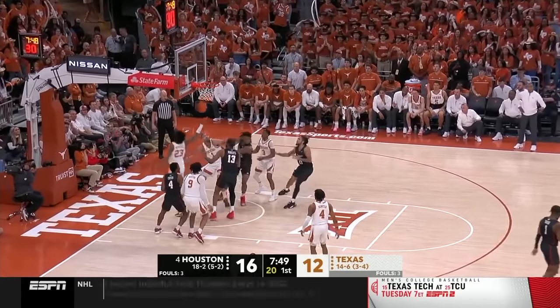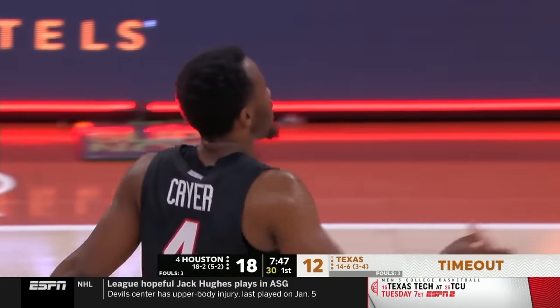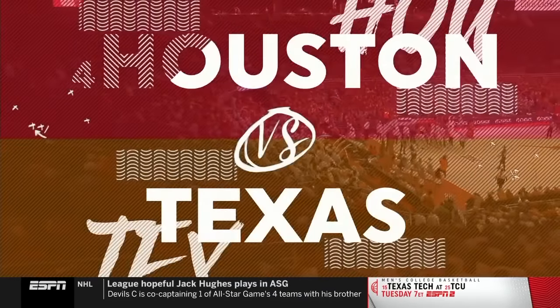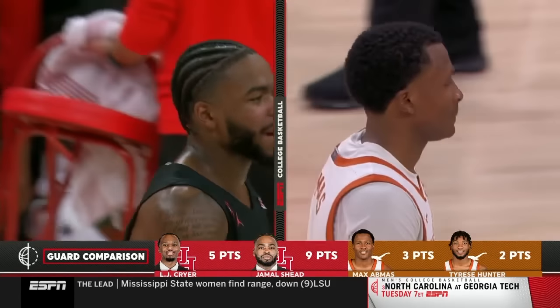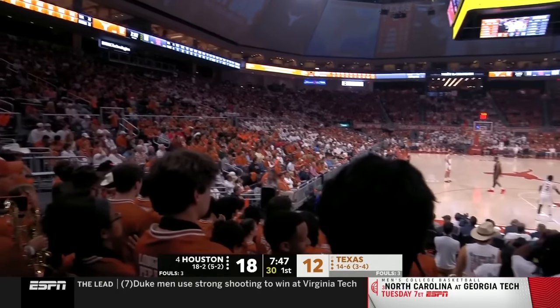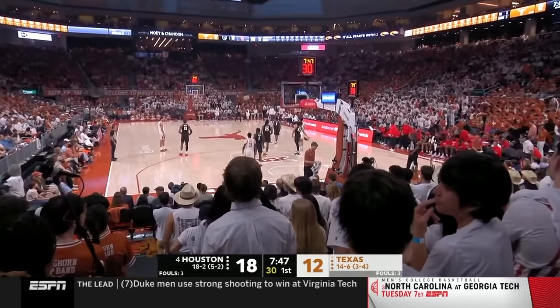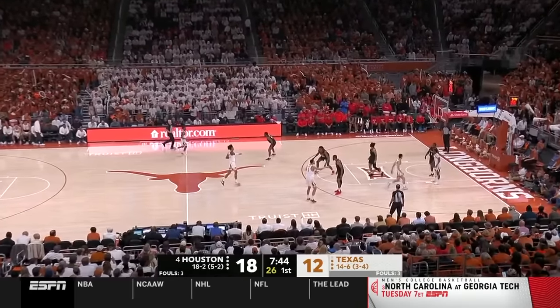Cryer puts it in. Timeout Texas. And Houston leading it, 7:47 to go here in the first half. It is 18-12. For Big 12 Player of the Year, you look at the guards in this one: Cryer, Shead, Hunter, Asemus. That's the battle here tonight. And so far Houston leading it by six.